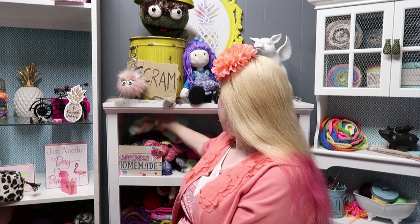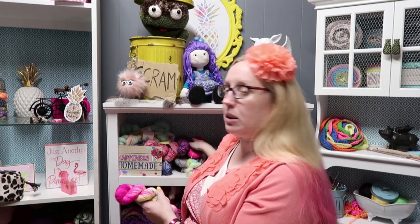Another pattern that's in the works, let me grab it. I know you guys are just looking at the back of my head. It's great, right? It's all that hair I have back there.